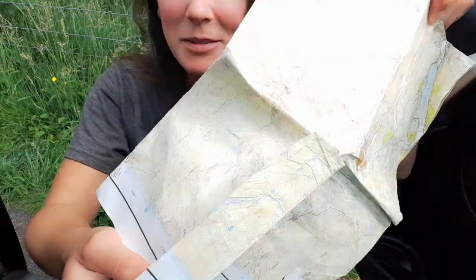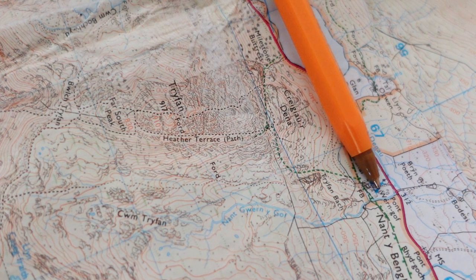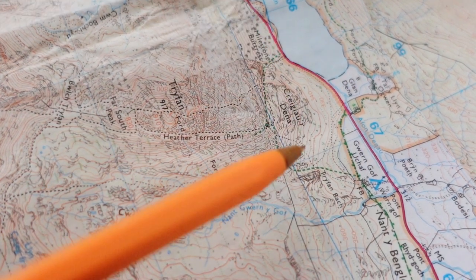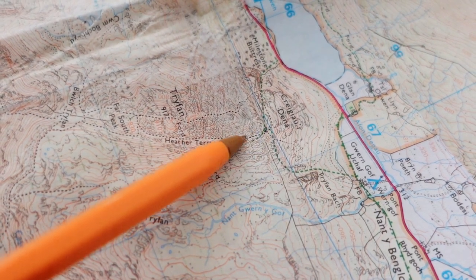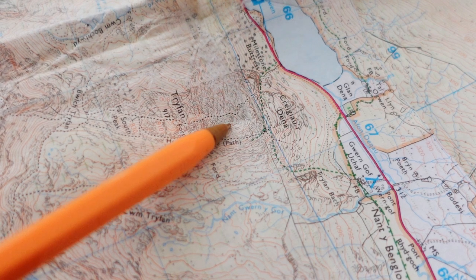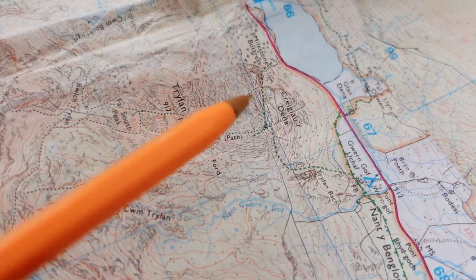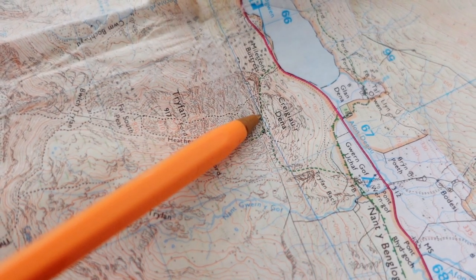So I'll just show you quickly where I went on the map. On my crazy old falling to bits map. Okay, so this morning we started here on the A5, went through this campsite, came up here. This is all fairly simple and then it gets quite steep there. I was supposed to go straight up the Heather Terrace, but I ended up sort of halfway between the North Ridge and the Heather Terrace. And that is quite sketchy. It's loose scree, a lot of scrambling, really steep and exposed, but I did all right with it.